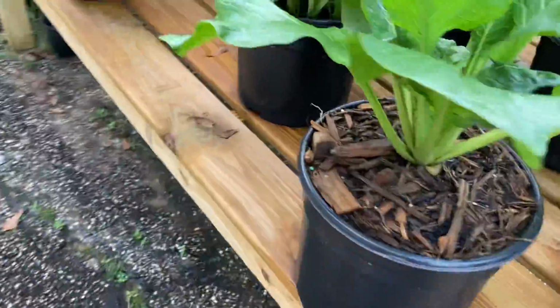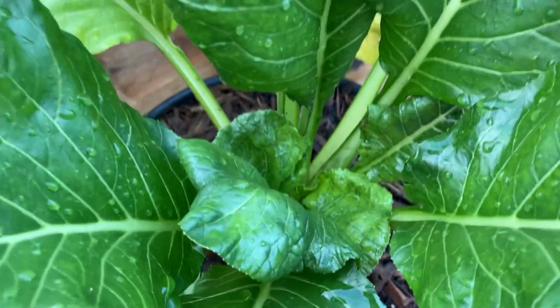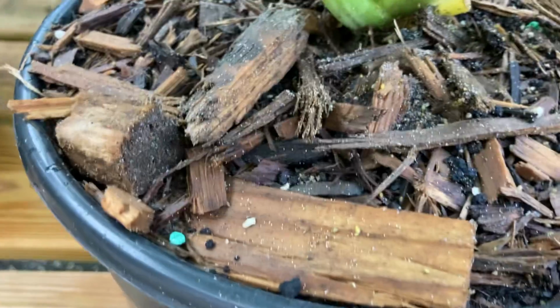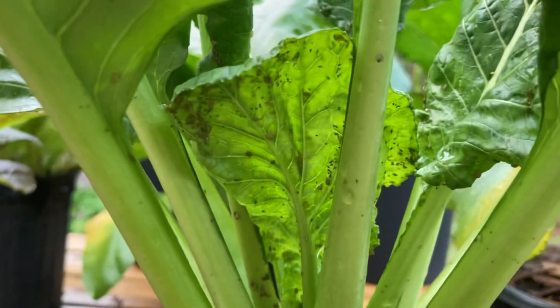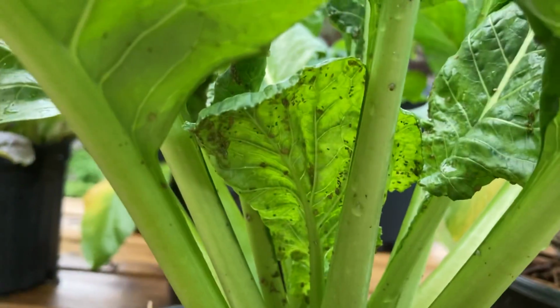So let's see if I can find some over here. These are hit pretty bad too with the aphids, and like I said, I've been hitting them with neem oil constantly to try to get them down. But you can kind of see them, all those gray specks that you see there, those are aphids. And then up here you can see them in those leaves. So they are everywhere in all these.